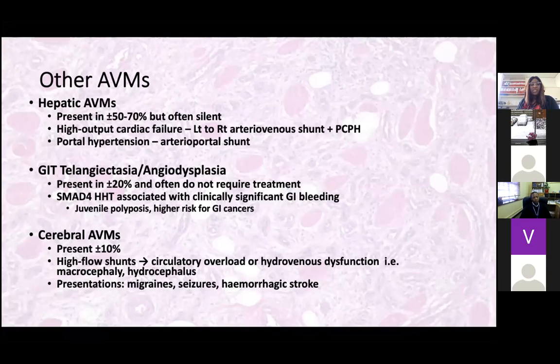GIT telangiectasia is less commonly seen, and often these lesions are quite small and don't require treatment. If there are any angiodysplastic lesions during scope, some simple argon lasering usually relieves the problem. It's important to note that in the subtype SMAD4 mutation, these patients can present with clinically significant GI bleeding and often have juvenile polyposis and are at higher risk for GI cancers in the later stages of life.